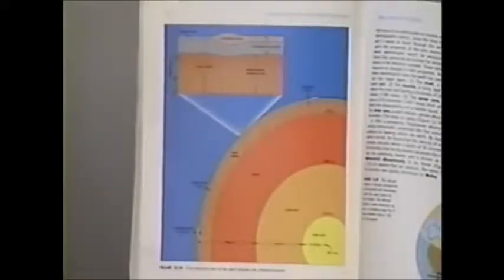Now that we have seen famous maps of the cartographers of the yesteryear, let us now analyze what modern expert geologists and earth scientists tell us about the composition of the inside of the earth.